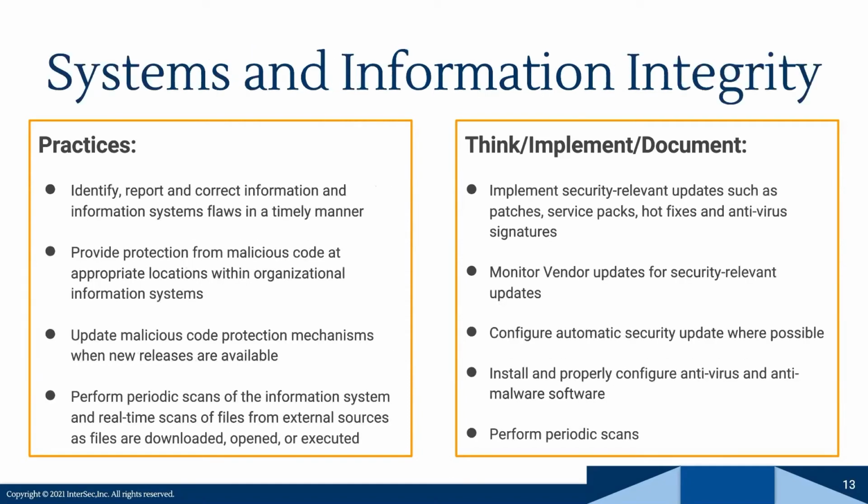For systems and information integrity, this is all about identifying, reporting, and correcting information and information system flaws in a timely manner. This also involves providing protection from malicious code at appropriate locations within organizational information systems. So this one, you have to think about a few things. Let me pose you sort of a question.